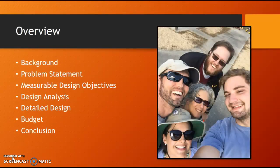So a little overview of our presentation. We're going to start with some background information, then we'll give you the problem statement, measurable design objectives, our design analysis, our detailed design, the budget, and the conclusion.